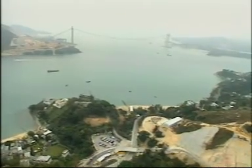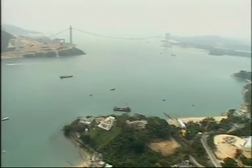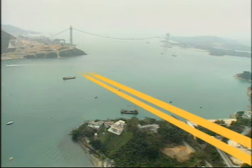The task was to design and construct approach structures and a cable-stayed bridge spanning the 900-metre wide Rambler Channel between Ting Kau Headland and Tsing Yi Island.